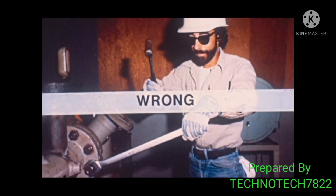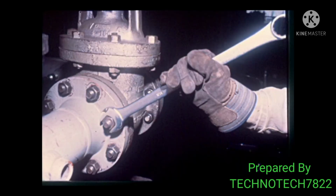And never use a hammer on an open-end wrench. Open-end wrenches are great when used properly. Be sure the wrench fits snugly, is fully seated on the nut without cocking or tilting the jaws, and the wrench will do a good job for you.